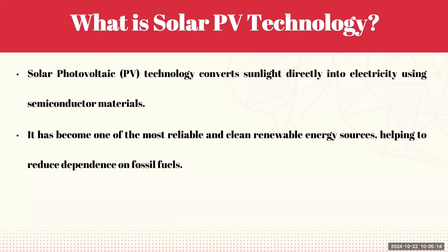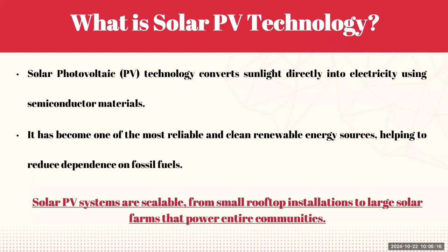cleaner energy. With solar PV systems, one of the main advantages is that they're scalable. We can install them from small rooftop installations to large solar farms that can power entire communities. This is important because it's not always that a renewable energy source can be used at both small scale and big scale. Some need to be utilized at bigger scales, but with solar energy, essentially, you can do both, which is one of the great things about this technology.